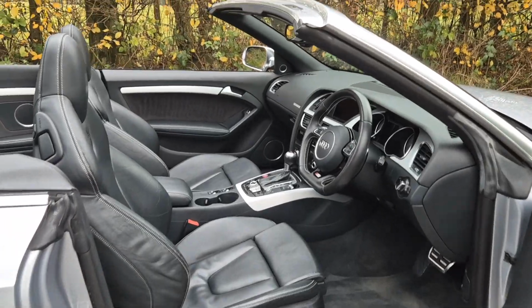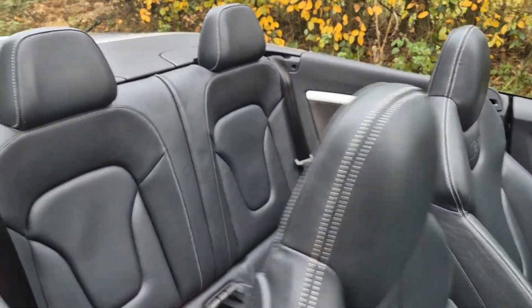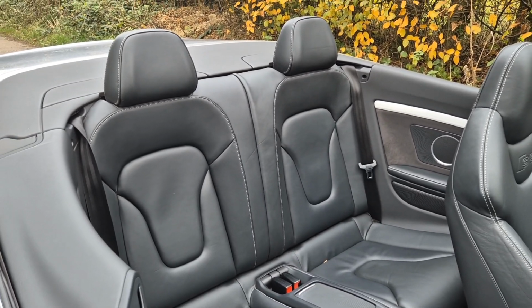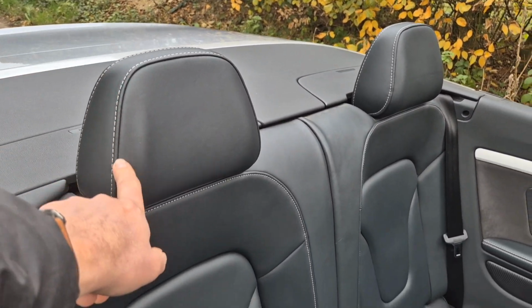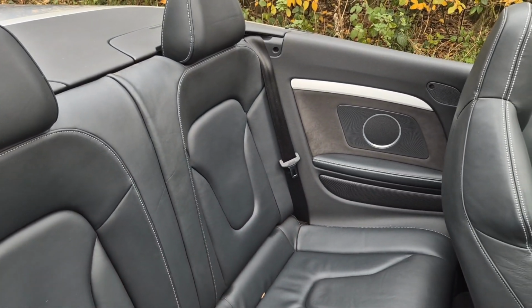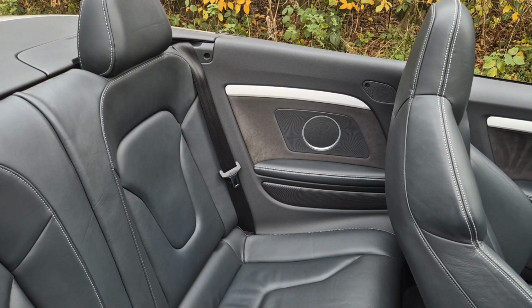Inside, it's the perfect combination, I think, with the silver. It's the black Napa leather, black silk Napa leather, rather, super sport seats, and this has been accentuated with the white stitching all the way around as well. It's a beautifully classy interior. We've got Alcantara suede on the doors as well.